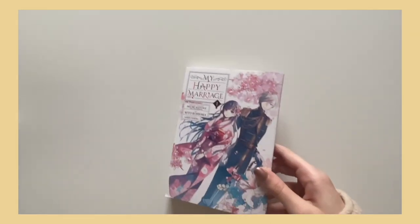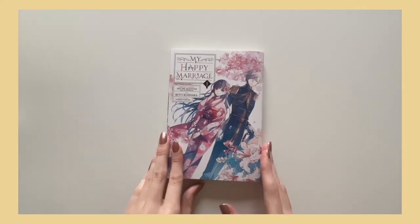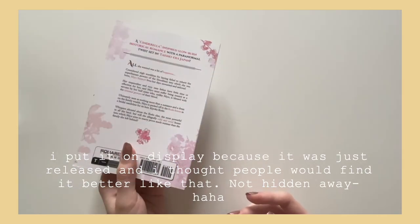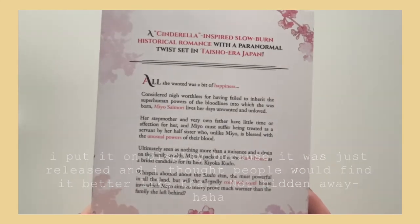And last but not least, I have My Happy Marriage. I have a funny story with this one. One day I went with my friends and I got this volume. I couldn't find it on the shelves. It was really hard to find. It was tucked in the way, way corner, in a dark shady section, and I didn't think to look there because I was just looking broadly at the middle. But anyways, I took that volume and put it out like this to show, and the next day I actually went again by myself, and it was gone. So whoever got that volume, enjoy it.